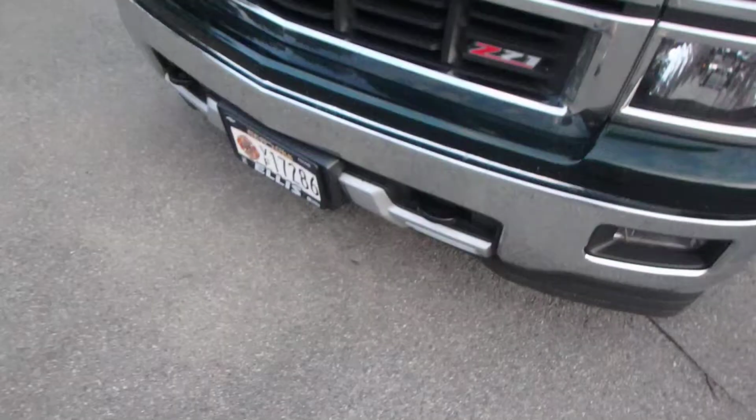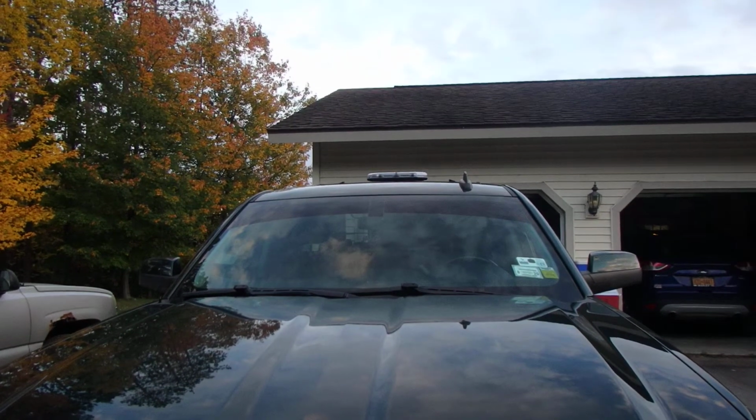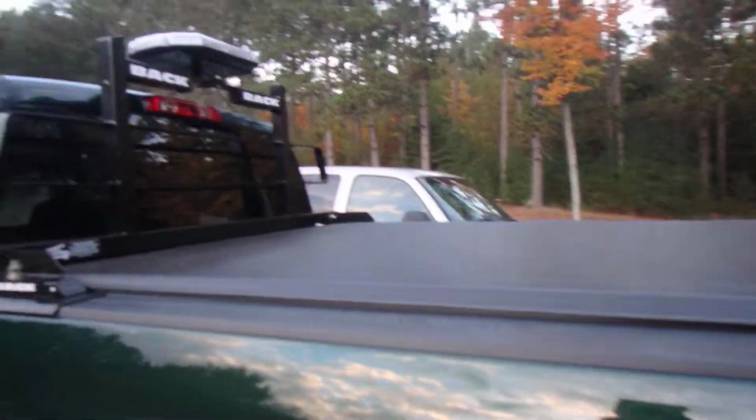Of course I got the volunteer plates on it too. And of course you can't really see the interior lights, which is awesome. Steps came with the truck. Tonneau cover.